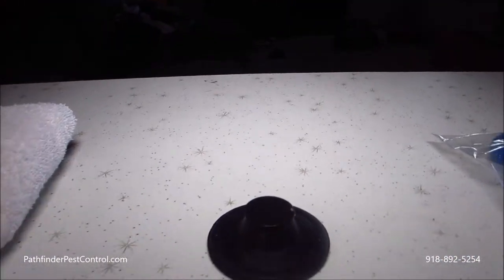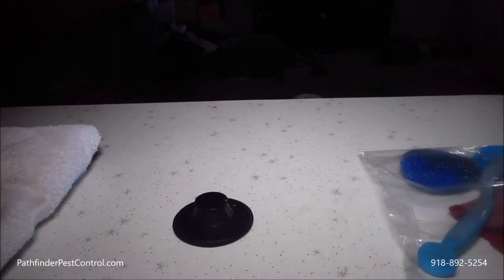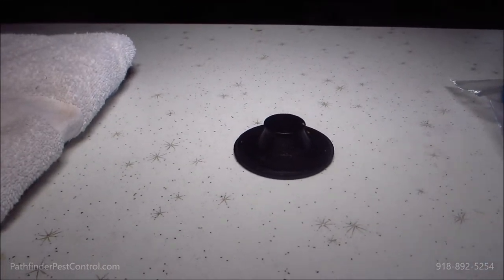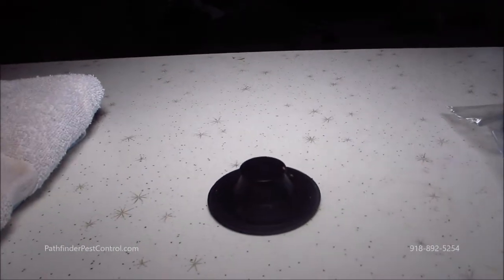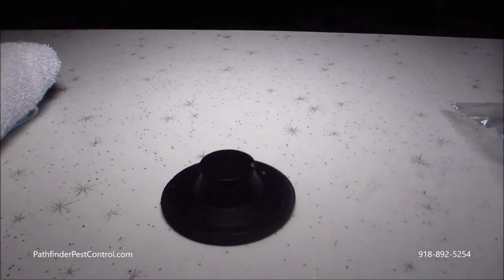Here's another: put a drain stopper in the drain, in both sides if you have two sides, because the roaches will go down inside the drain to drink the water and then just come back up. So it is very helpful to put that in there so they can't get down there to drink that water.